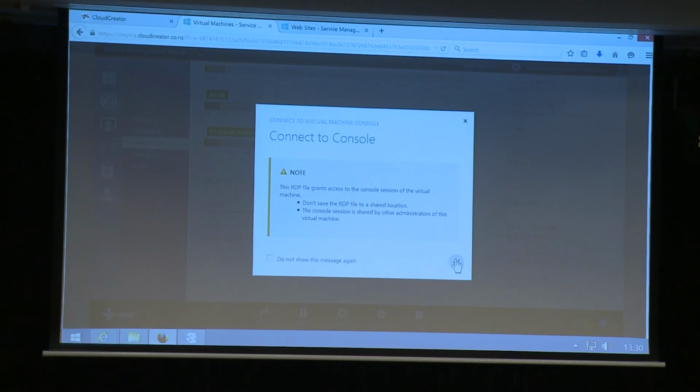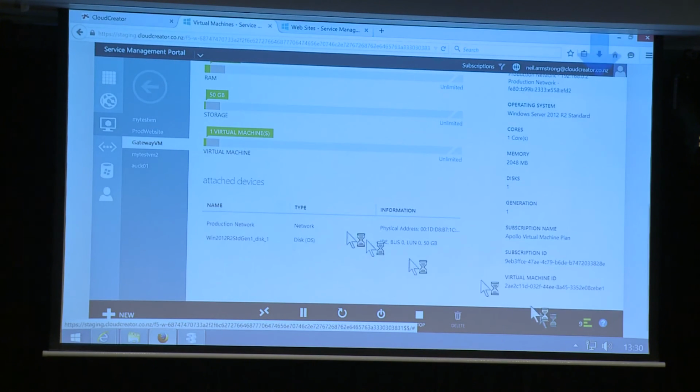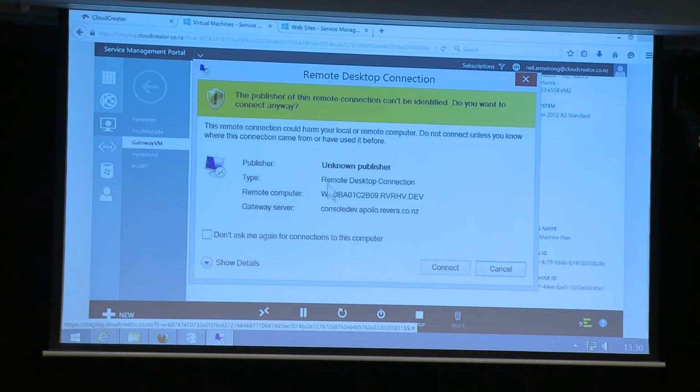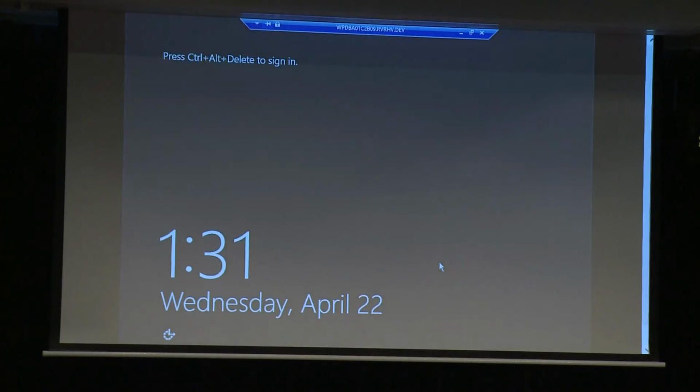And this gateways through a proxy environment. So it hits our gateway server and then proxies through to that particular server. And all going well, we will connect. And you can see it's the actual console because it's got that Control-Alt-Delete thing there.